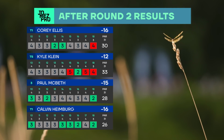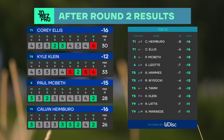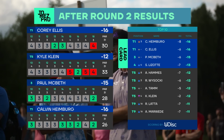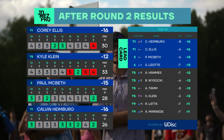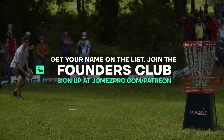And that brings us to some interesting statistics I want to go over. Calvin Heimburg is 0-2 when tied for the lead going into the final round, the 2021 DDO and the 2020 Preserve. And this is going to be the first time ever that Corey Ellis is going to have or share a lead going into the final round.